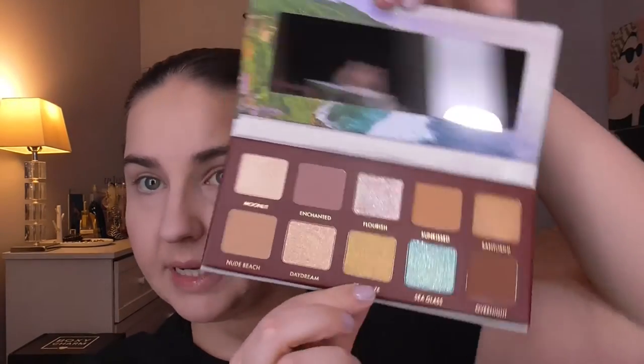Okay, we are primed and ready to go for the Wonder Beauty palette. That's so pretty. So pretty. Let's see what we can do. I have an idea of what I want, so I'm like, you know, let's just go for it. Let's just see how it goes.